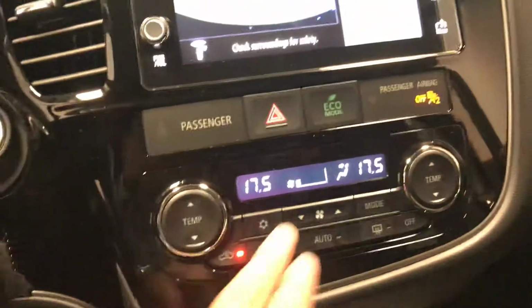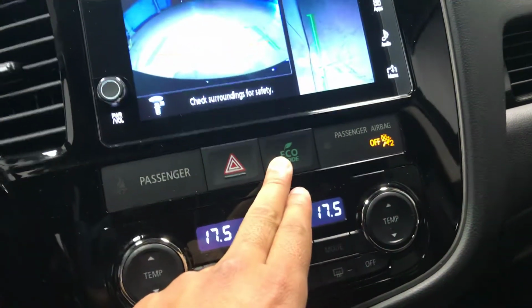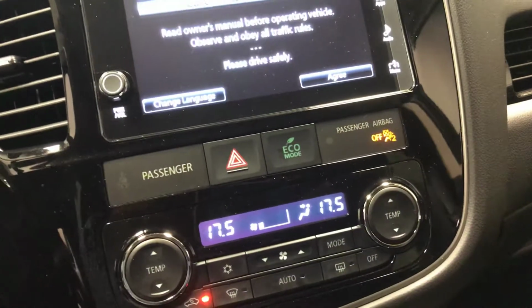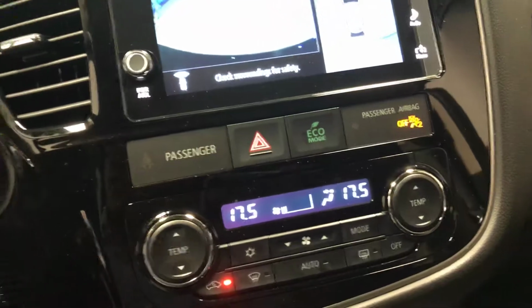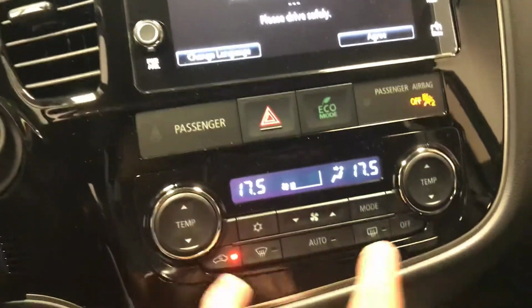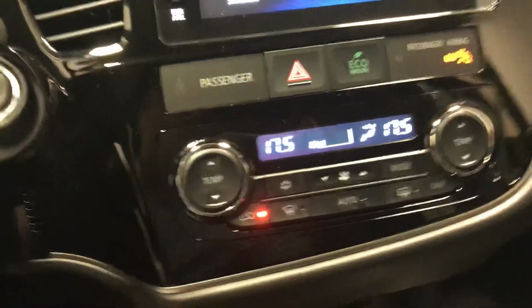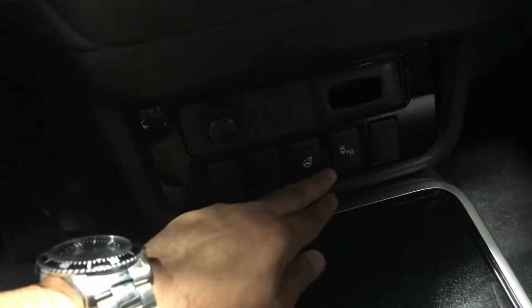Just below that, you have an eco mode, which actually minimizes engine throttle in low acceleration circumstances, so I can get much better fuel economy if I find myself on a long drive. As well as you have a dual zone climate control, so that means you and whoever you're with never have to fight over temperatures. Just below that, you have the controls for the heated steering, as well as this vehicle has blind spot monitoring and rear cross traffic alert integrated into the mirrors, and you can turn that off at the click of a button.